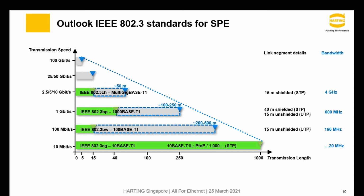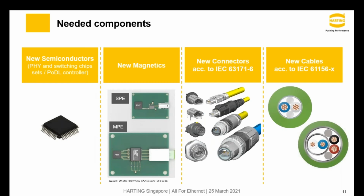Next, with so much being said about SPE, many customers highlight to me, oh, this is such a nice topic, and you talk about future proof. Does it mean that I can easily buy a certain product, put it as a coupler together with my existing RJ45, and boom, I have SPE? Sad to say, to disappoint you, no, it's not possible, because SPE is a new technology. You need various new components in order for it to work correctly.